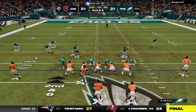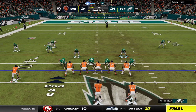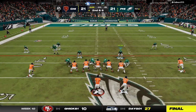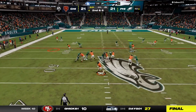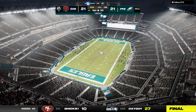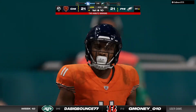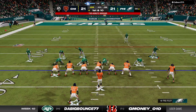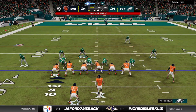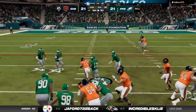Fields changing the play. Throwing on 2nd down. Fields. And this will be caught by Mooney. All tied up. Less than 2 minutes to go. So the Bears with the football here as we welcome you back. Plenty of time. All 3 timeouts still remain. Here's 1st and 10 now.